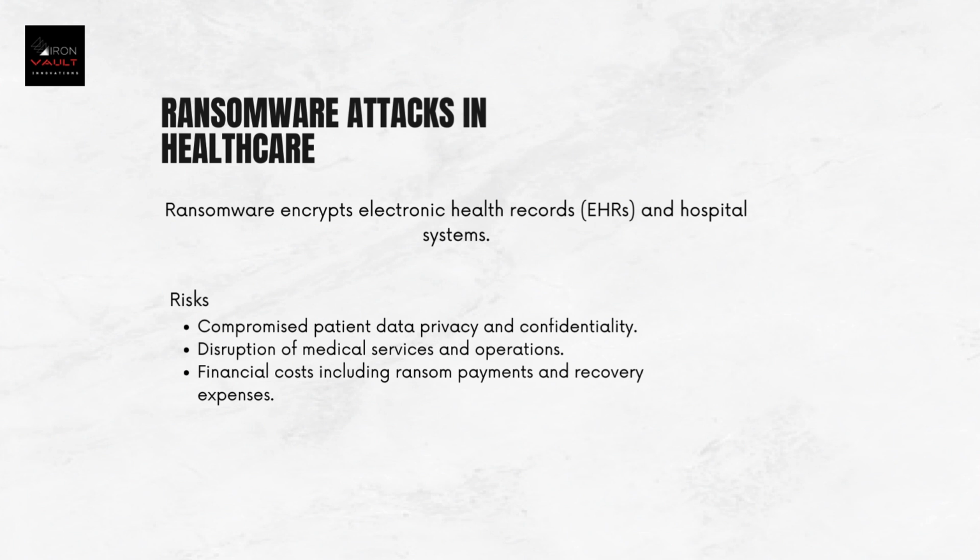If we do not follow their rules, they might delete the data as well, or they might not give us the decryption key, and we will not be able to access the data for the rest of the period. The risks are that patients' data privacy and confidentiality can be compromised. There is disruption of medical services and operations, because if there is no record, no operation can be held by the staff. And there is the financial cost, because the organization has to pay the ransom in order to get the decryption key.